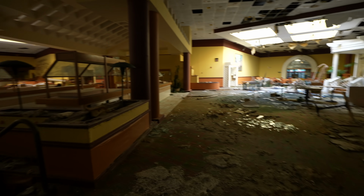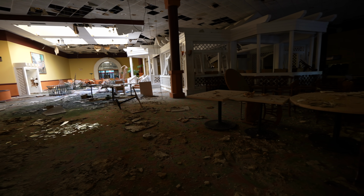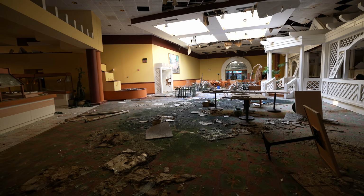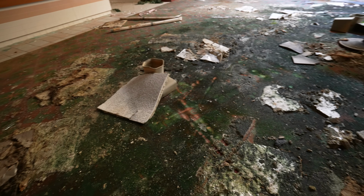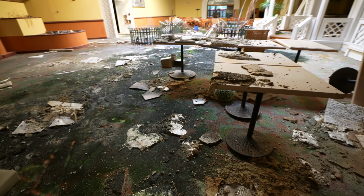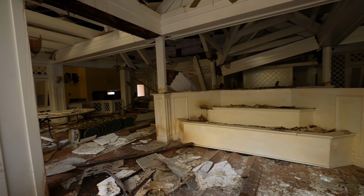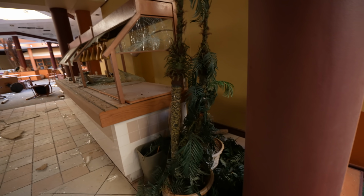It's extremely cool. It's like all that covers the carpet here is just ceiling tile that fell from the ceiling. Oh my god. The carpet is completely green from the water above, with moss growing on it, and a little cafe up here, a little dining area. Very classic Florida. Everything's dead except for the fake ones.